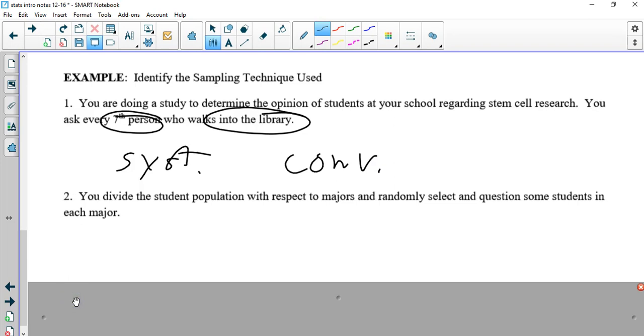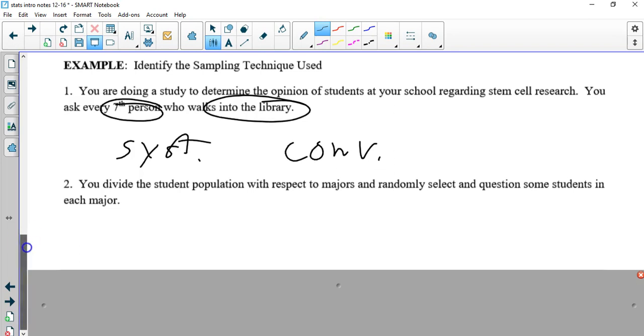Now, I could see how you would argue that since you're supposed to randomly start somewhere and then take every 7th person, the randomness is the people in the library, and therefore, since you're taking that as your starting point and then going every 7th, it would be systematic. But if you're just doing people in the library, that's a little bit different. Now, if you did it at the entrance of school and there's only one entrance, and you did every 7th person, that would definitely be systematic. But when you're talking about just people in the library, that's convenience. So I would go either way.